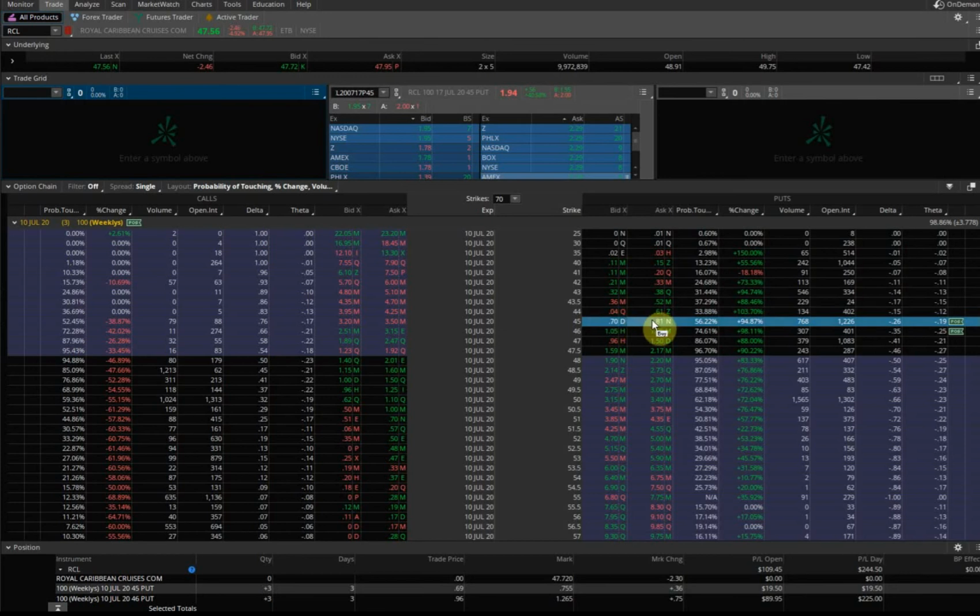But now, let's say Royal Caribbean goes $2 against you tomorrow. Then you're going to be down two deltas, which would be about $50, and a theta, so about 20. So that's about 70. These would be worth about 20 cents if Royal Caribbean went against us $2. So you're risking 50 to 75% to gain maybe 200% profits.